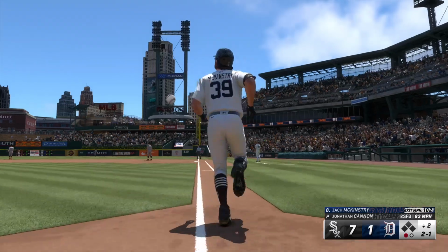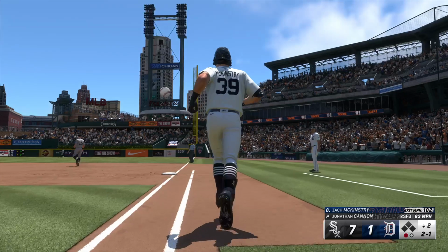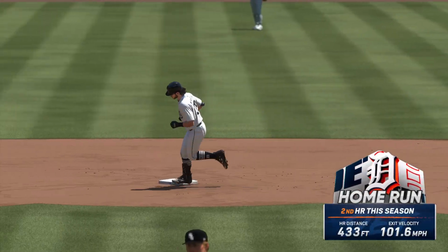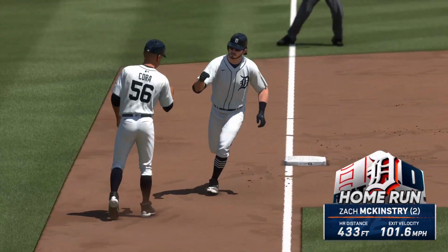Swung on, belted. That's back there. That ball is gone. A massive home run. His second of the year, and they're chipping away. It's 7-2.